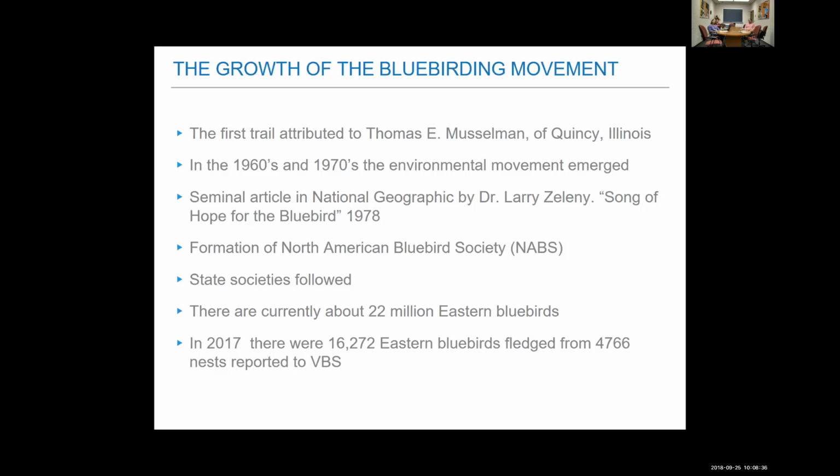I don't know how many states have them. I know Ohio has them because I've lived there and set up some bluebird boxes there for a friend. We think there are about 22 million eastern bluebirds. There is also a mountain bluebird and a western bluebird, and they are west of the Mississippi. And they also are very amenable to artificial nest boxes. And if you go out west, you'll see Bluebird Trails out there as well.